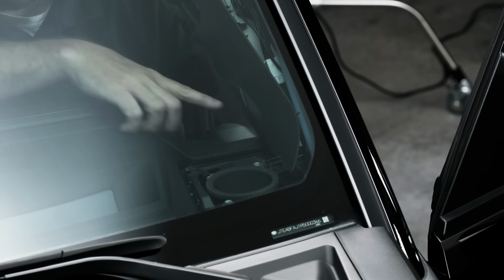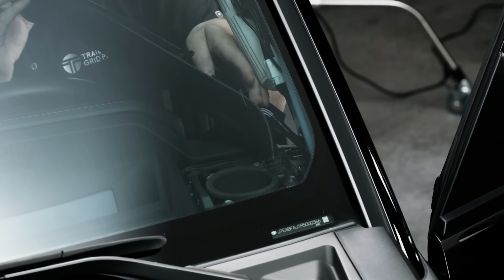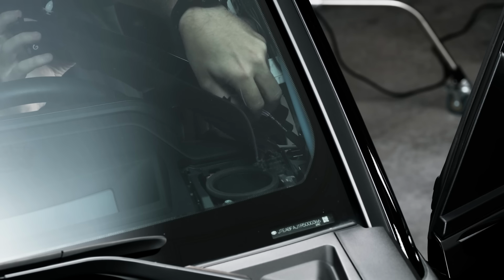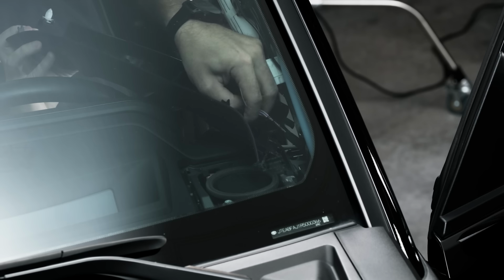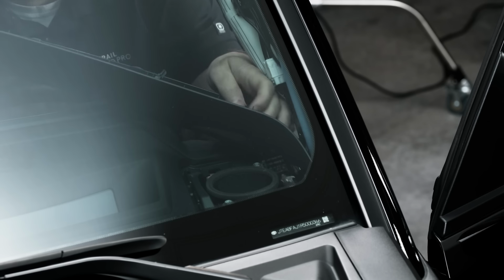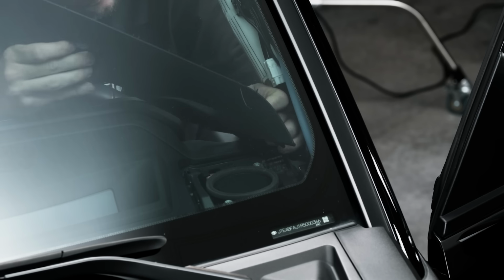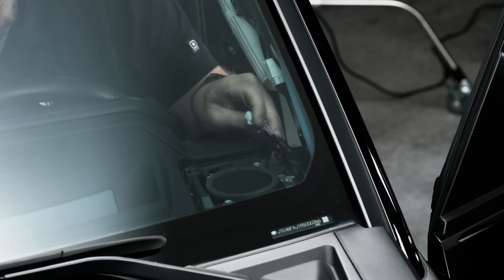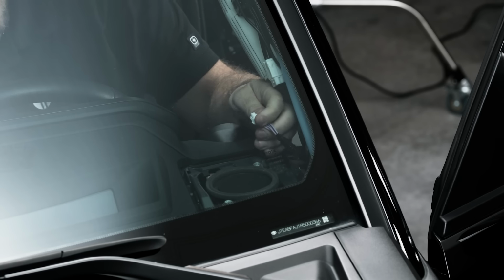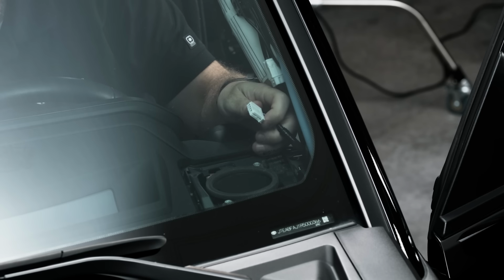Now keep in mind the wire for the tweeter here is very short. So we're going to have to reach behind here. There's a tab on one side of the connector that we're going to depress. All right, we're going to remove our A-pillar. So here's the tweeter connector. There is the release tab that I was referencing. I know it's hard to see. So you're just going to depress the tab and then remove the connector.